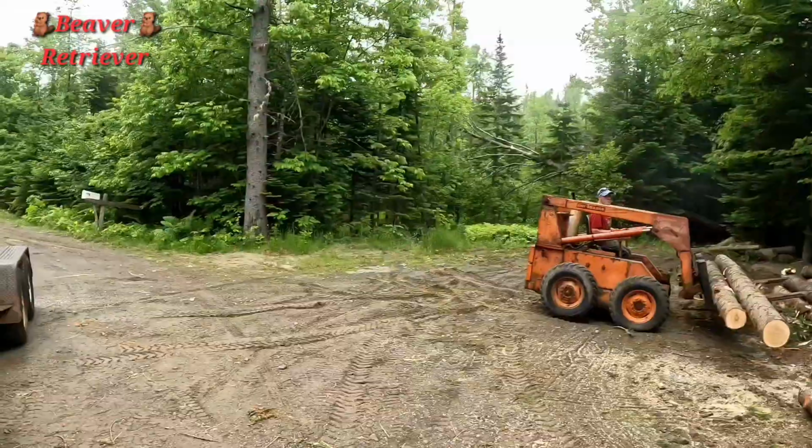So he used to run a firewood business, so he used to use that skid steer to load all his firewood with, so that's pretty good with it.